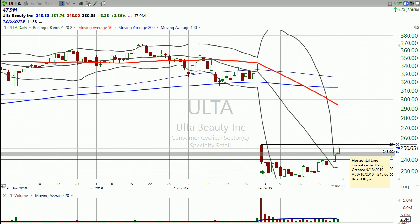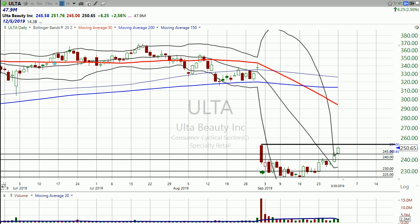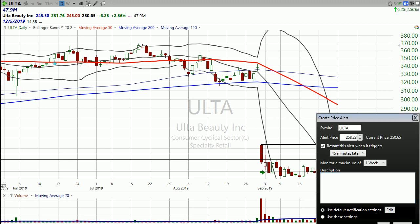But I really think for you bottom feeders, the ones who really like these types of trades, what you want to do is look back here at the high of 254.50, and I would say this, set an alert at 255, and I'll just set one on my personal software here. Set an alert at 255. I'll just leave it on for a week, and I don't even think it's going to take that long.